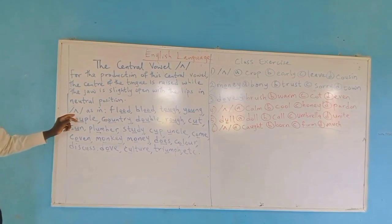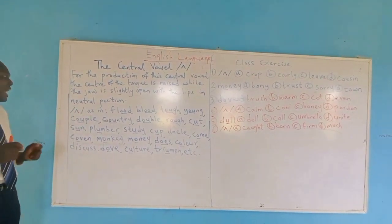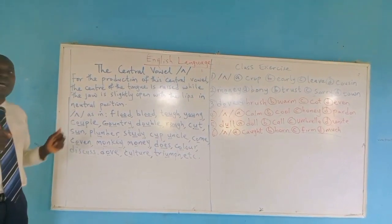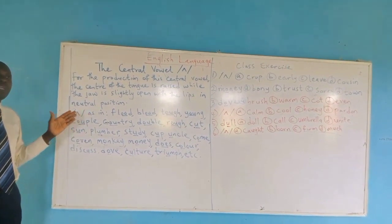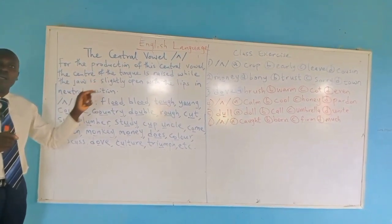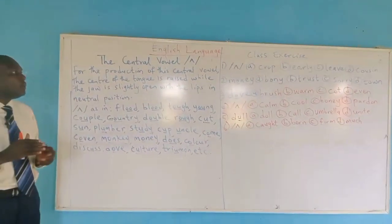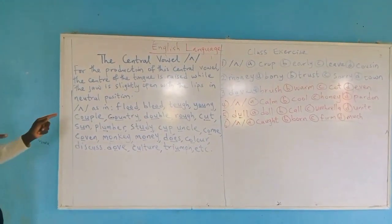We're going to learn some words that contain this vowel sound. How do you identify words that contain this vowel sound? Before we go to examples, this vowel sound is wrongly pronounced by many people as oh. It's not oh, but uh. So the tongue is raised while the jaw is slightly open with the lips in neutral position. Now let's go back to examples of the sound.